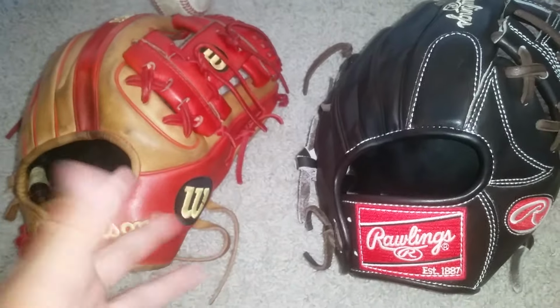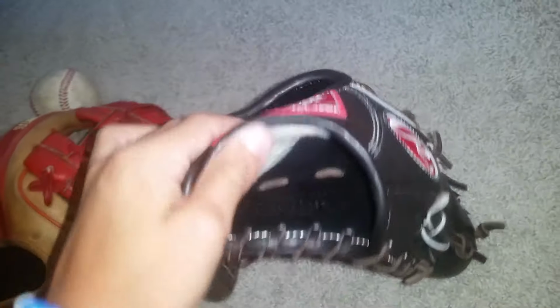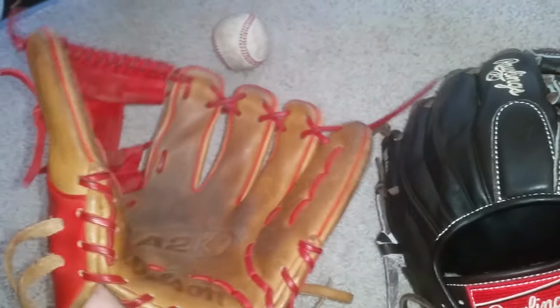Rawlings and fur. More of a fan of the fur, honestly, just because that's what I've been using my whole life, really. So a lot of people have been using. I just don't really care for the Rawlings. I don't like how it feels on the back of my hand. I mean, it's okay, but yeah.